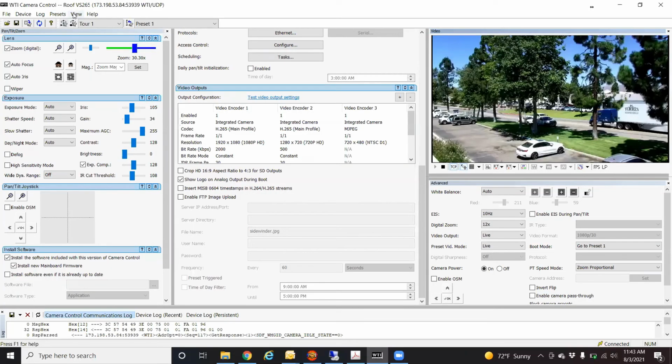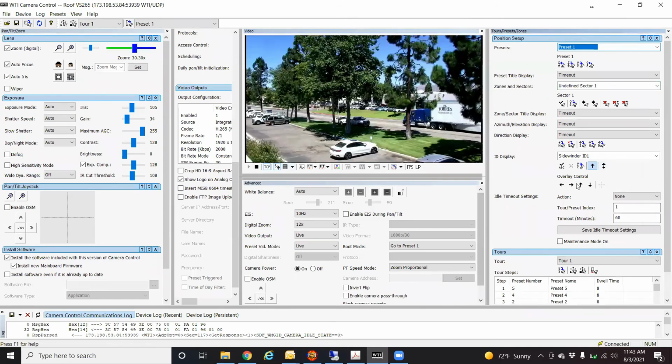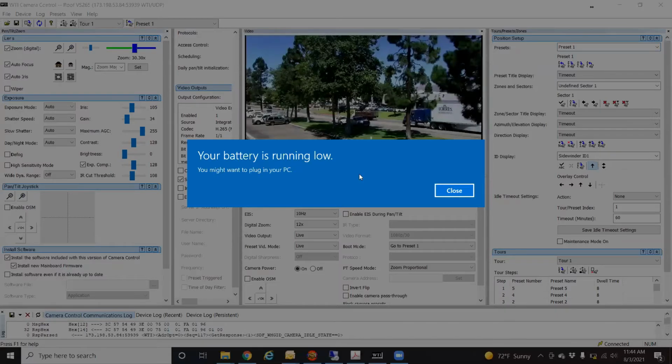Some of the other features that we have here are idle timeout settings. This is a great feature that we developed for Maryland DOT, where they had challenges with operators moving the cameras and then leaving them there, so they wouldn't be in the proper designated position when the shift changes.